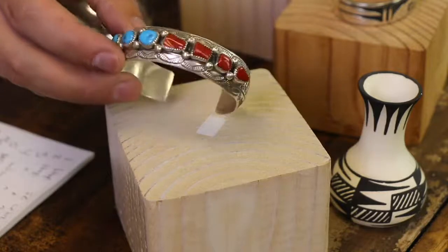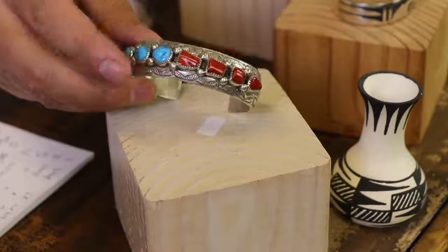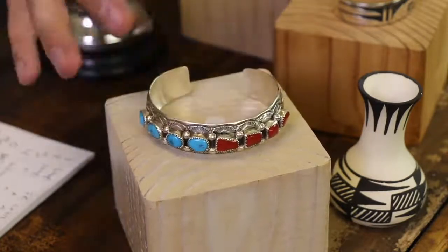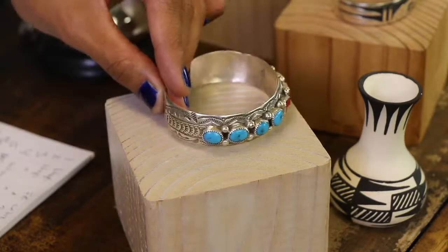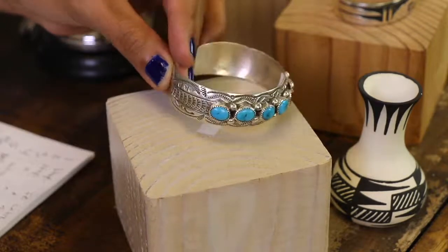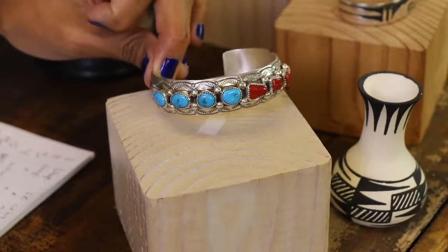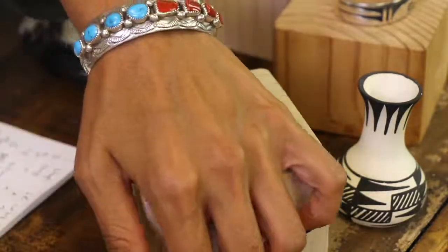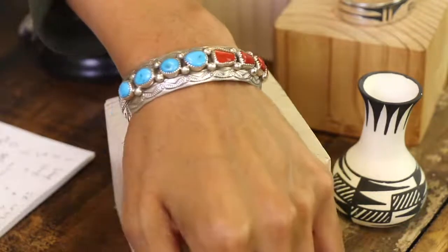Awesome. The turquoise is probably Kingman. He made this design. I saw a lot of this style that he was doing in the late 90s, early 2000s. Oh yeah. This is not a brand new piece. It may be vintage. Vintage is 25 years or older, so anything that's before 1995 now? Wow. Doesn't seem that long ago. I know, it doesn't. Can you believe it? This is very pretty.